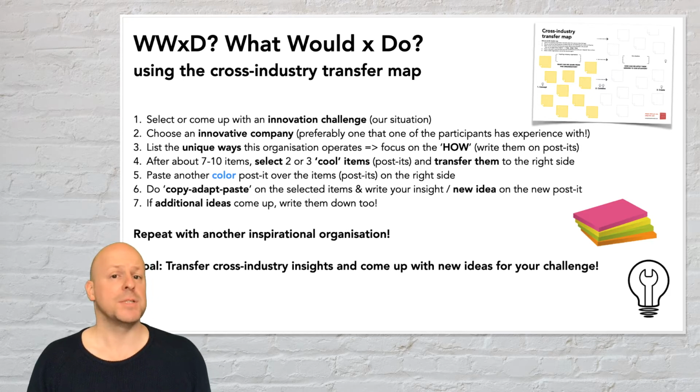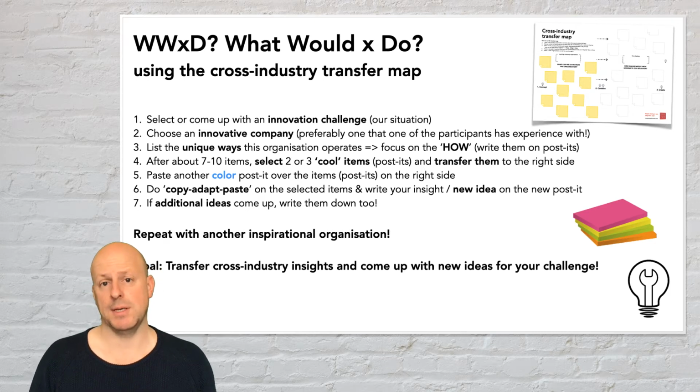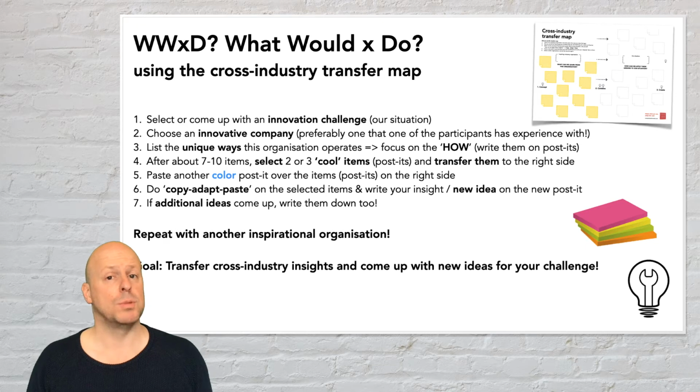The third step, you need to list the unique ways how this company operates. What do they really do differently? Why is Nike so differently successful versus many other running shoes companies, sport companies? They do things differently. Their core product is virtually the same, but the way they operate is different. Think about Coolblue, a retailer in the electronic space, which by their unique culture and their humor are able to figure out new ways of operating and beat the competition.